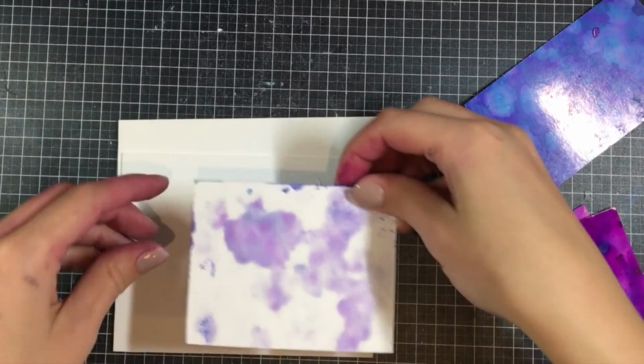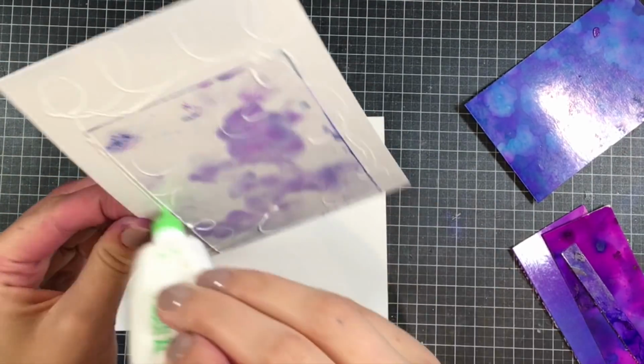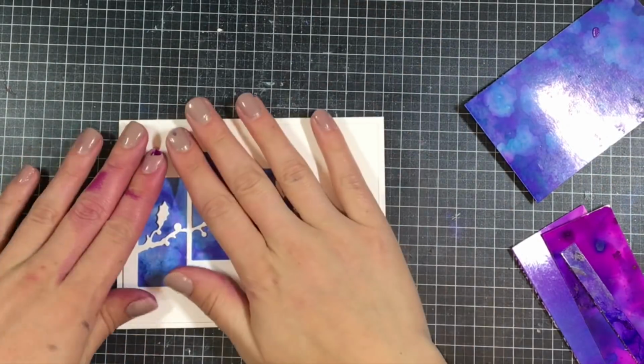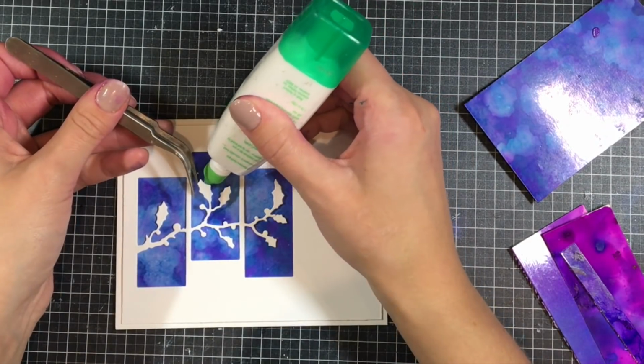So I'm going to just put all of the cards together. Simply all I'm doing is adding the alcohol panel to the back of each card panel that I die cut and gluing them on and putting them onto some card bases. I'm going to be doing all of my stamping and embellishing at the very end of the video.